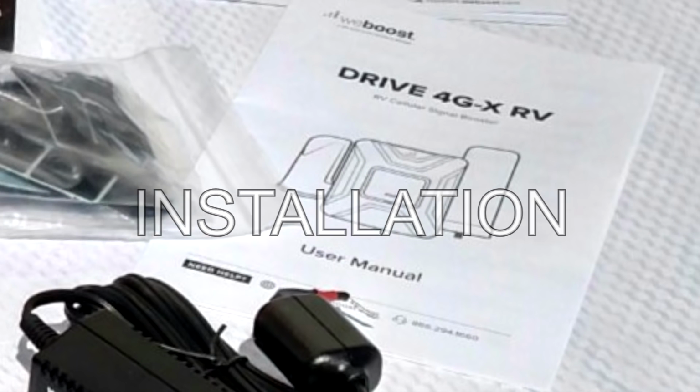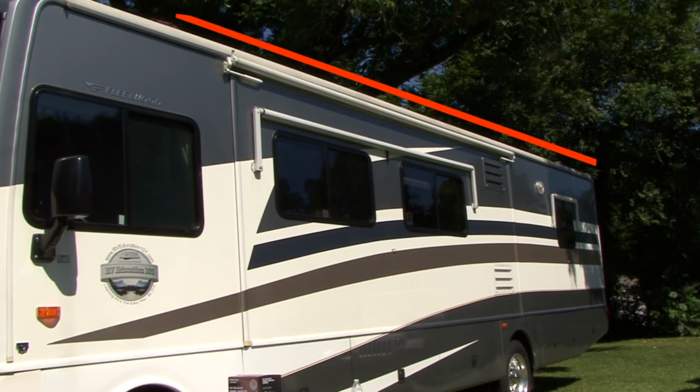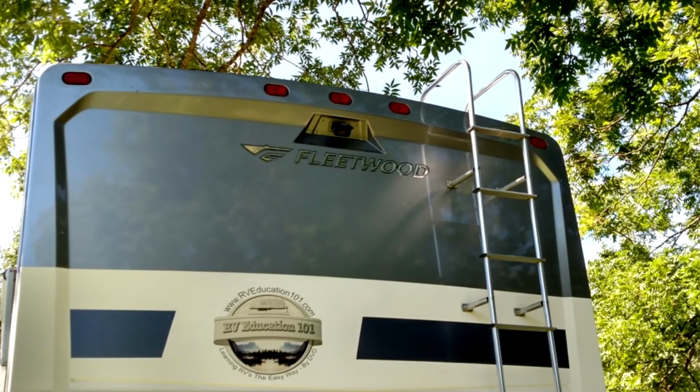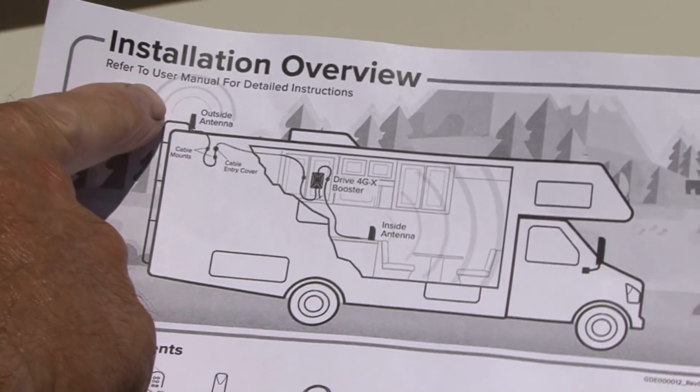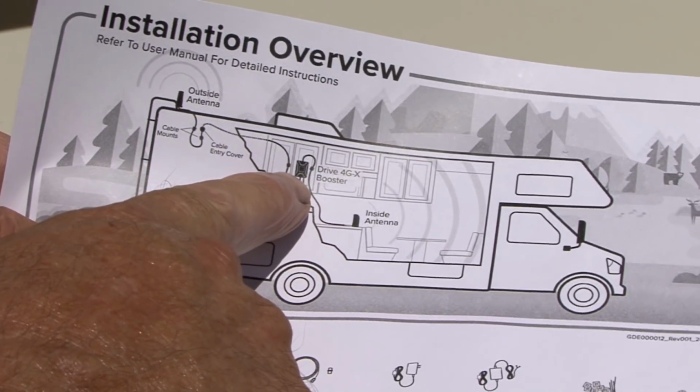Installation. The first step is to determine where you want the outside antenna located. The instructions recommend mounting it to the RV ladder so the entire antenna is above the roof line and clear of any metal obstructions. Note, this location must be within reach of the booster using the 20-foot coax cable provided.